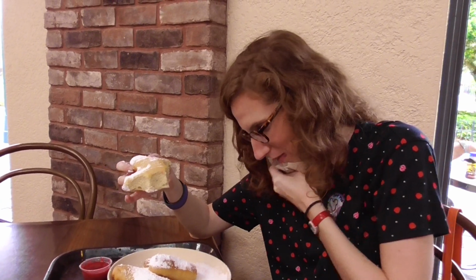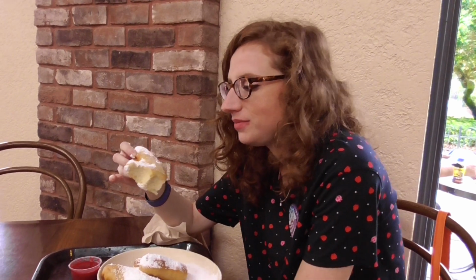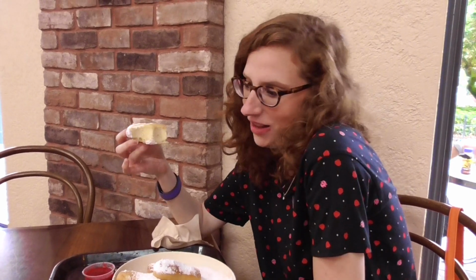How many thumbs up? How many belt loops? This is probably gonna be like 3 belt loops. Oh, that good. Wow. But you love fried dough and stuff. I mean, it's just sugar and fat. What's not to like?